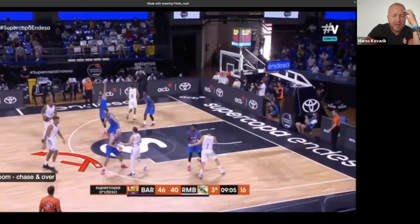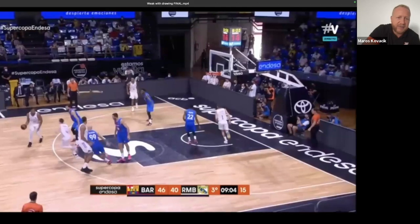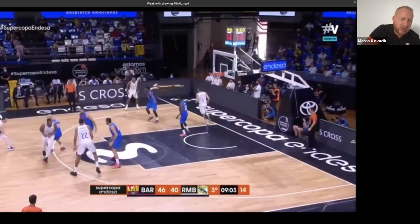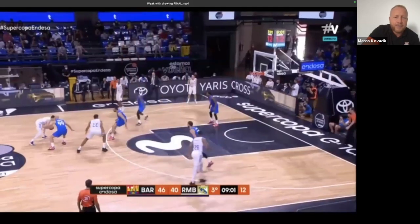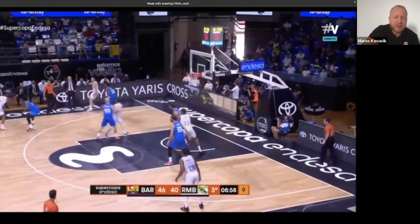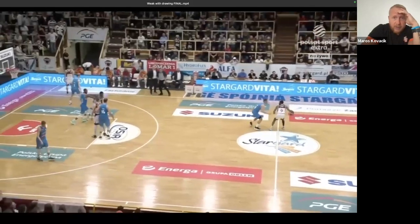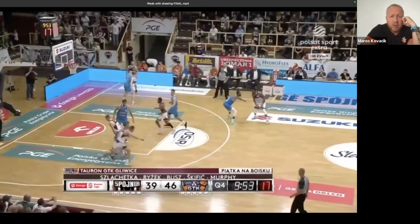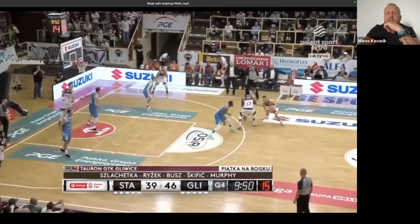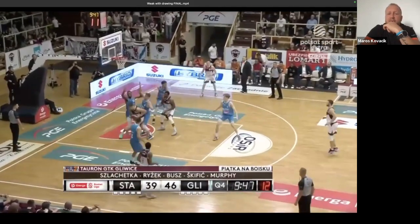Okay, again, great defense by Calates, locking top, forcing into the traffic. You see, forcing into the traffic. And again, the handoff was really high, so he decided to get under, and again, weak. Great positioning. Same thing, pin down, we go with handoff under. Great. Now we have a high tech, great high tech, and again, great defense.